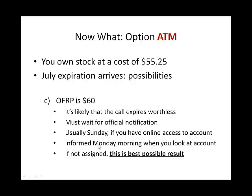And you can tell by looking at your account. You'll either have cash, $6,000, or you'll have 100 shares of the stock. You won't have both. So they either bought your stock or they didn't. And some companies will send you an email too, but I can't get into that because I don't know which ones do and which ones don't.